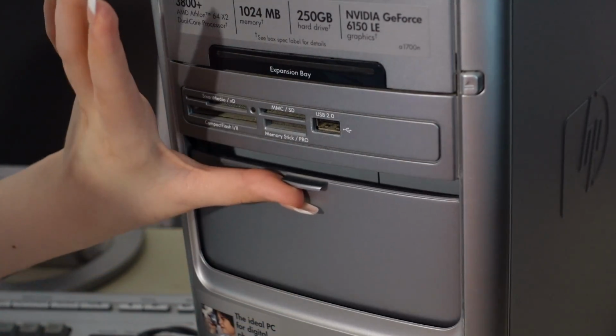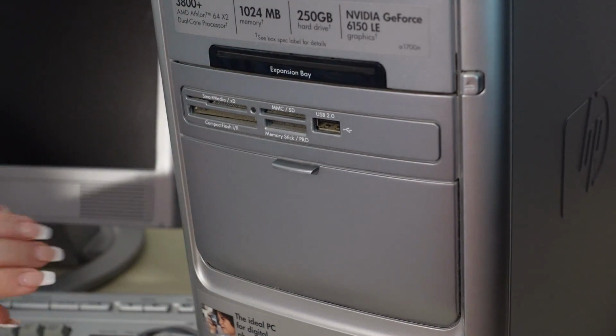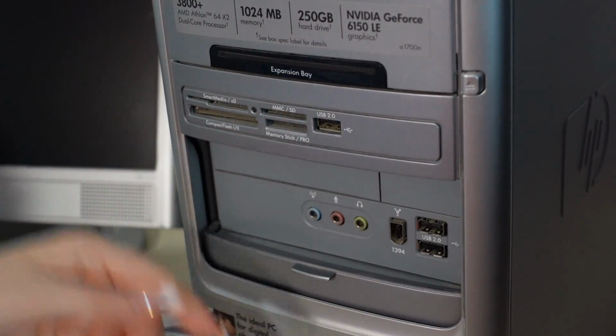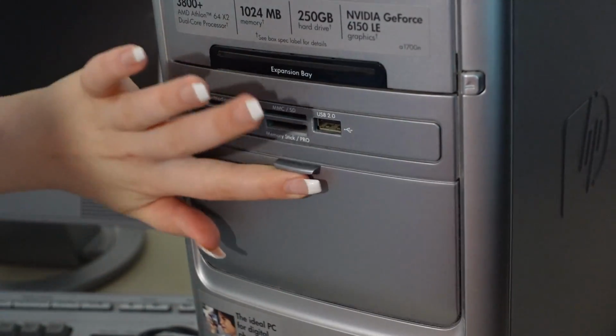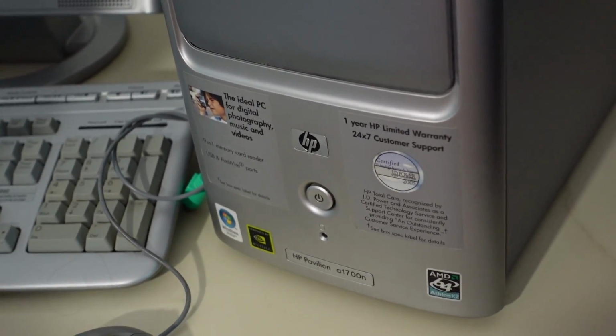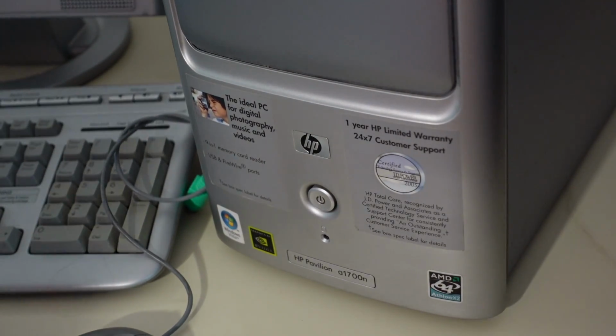We've also, oh, look at that. Oh my gosh, look at that. Up and down slide. Oh, that's so cool. Oh my god, I'm so excited about this computer. Oh, I can't believe I made fun of this computer before I actually ended up taking it home.